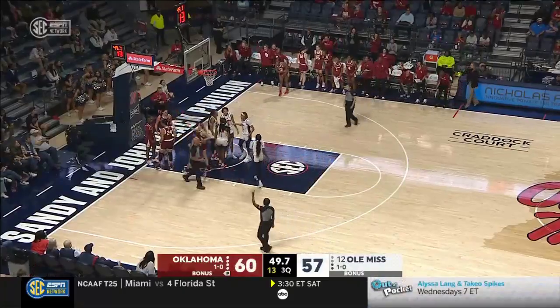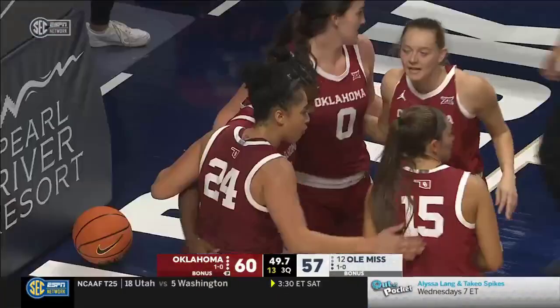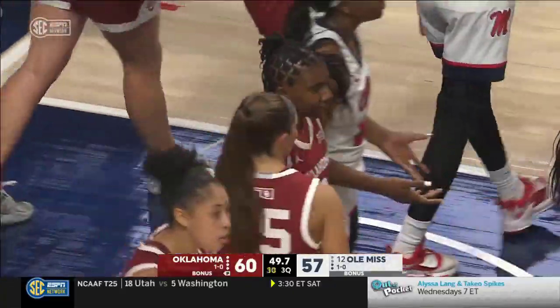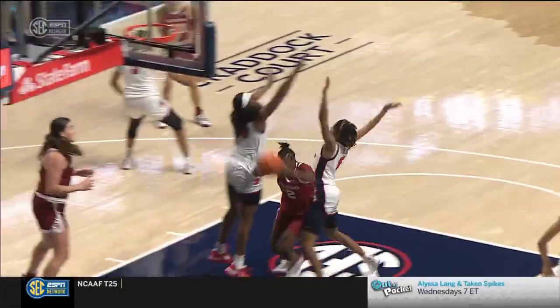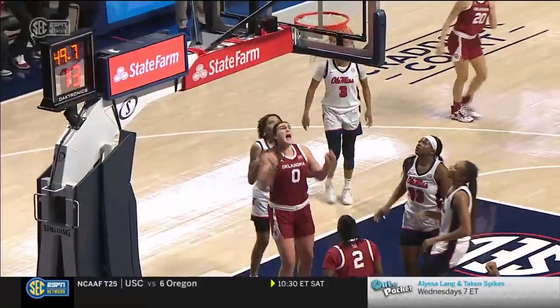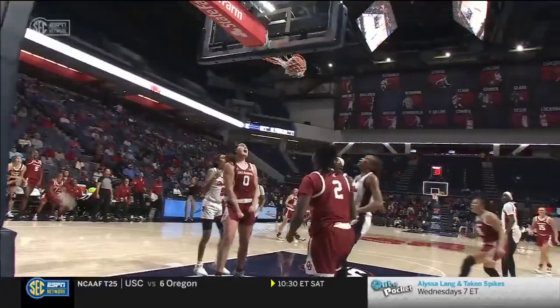What a drive. Raina Scott taking it to the basket. She sure did. Just finding her way through defenders. Let's watch that again. 1, 2, and somehow she managed to get through the tree to the other side. It's a great finish.